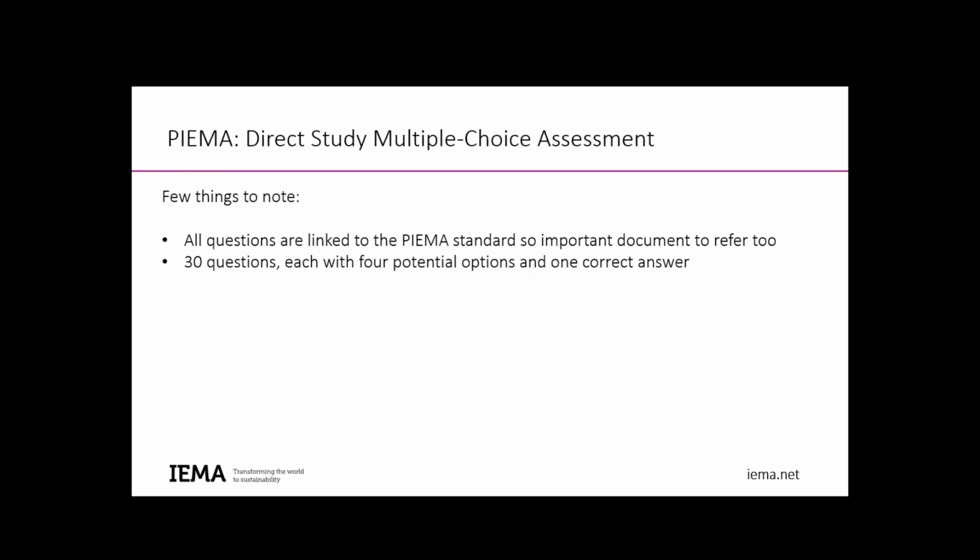There are 30 questions and 1 hour, so theoretically 2 minutes per question, but obviously some might take a bit longer, some a bit less. Each question has 4 potential options and only 1 correct answer. So there'll never be a case where it's right 3 of the 4 or 2 of the 4. There'll always be only 1 correct answer out of the 4 potential options.